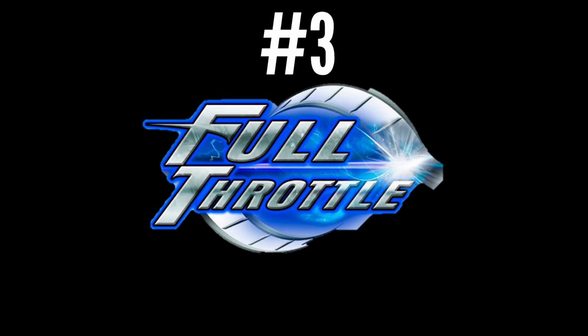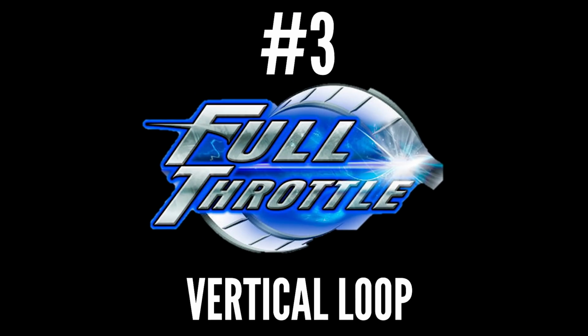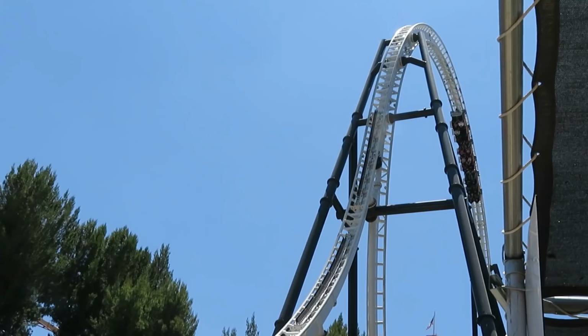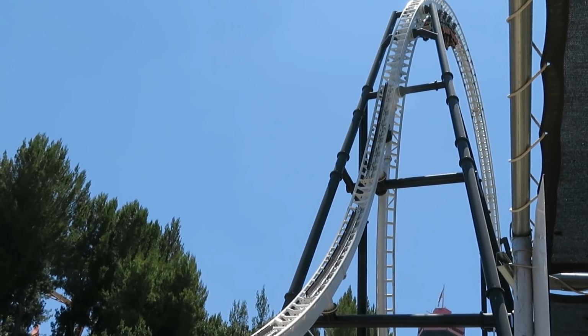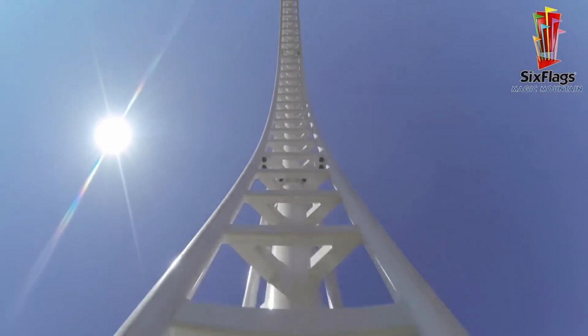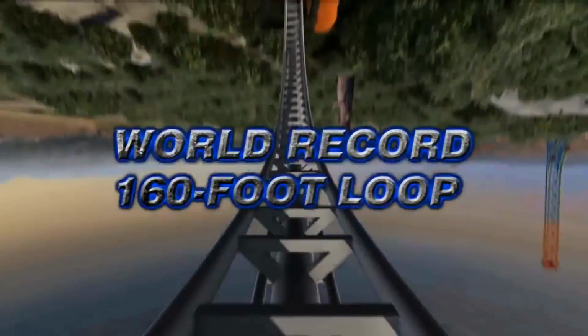Number 3. Full Throttle at Six Flags Magic Mountain, the Vertical Loop. There haven't been many loops on this list, but this one deserves a spot. Not just any spot, a top 3 spot. After the first launch, the train goes directly into a 160-foot loop, once the world's tallest. If you ask Six Flags, they still claim it is.